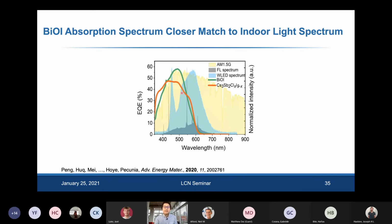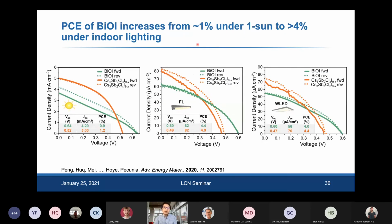And for harvesting indoor light, actually the optimum band gap is 1.9 electron volts, and that's a band gap that bismuth oxyiodide has. So we tested these photovoltaics, so under one sun illumination, the efficiency was only about 1%. So that's not the best device we ever made. The best device we've made is 2%, and that's currently the record for bismuth oxyiodide. But still, it's not high enough for outdoor applications because of its wide band gap.